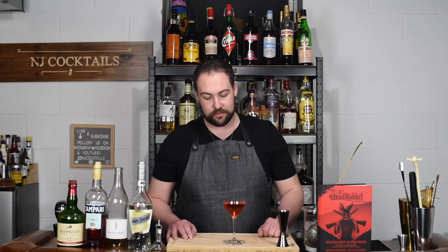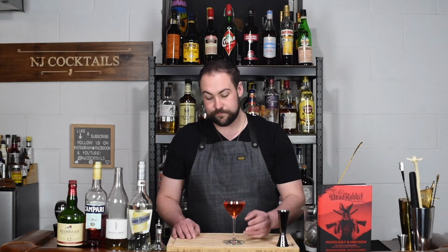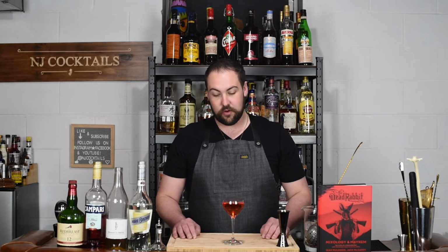I'm really excited to check out the rest of this book and make some more Dead Rabbit cocktails and see what else is out there that I haven't tried from their program. If any of them are going to be as good as this, I'm in for a real nice treat, because they've nailed it with this one, and I love it. I love the name, I love the color, I love the taste. It's a great drink. So give it a try. Make it at home.